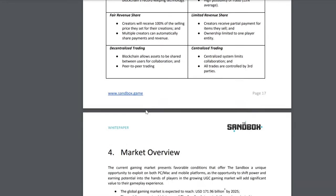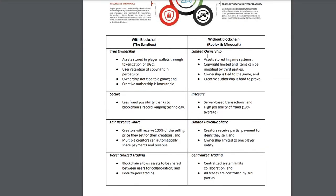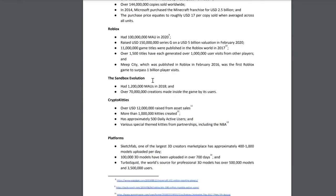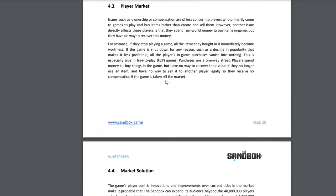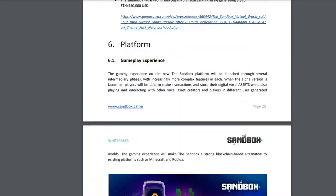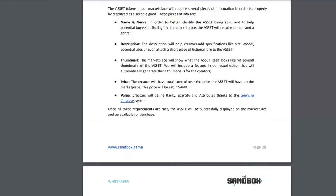So true ownership of in-game items. The big thing they're marketing is obviously true ownership. You actually own the in-game items. So it's a token that you get, versus, I guess, the assets being stored in the game. It's hard to prove ownership, yada, yada, yada. I get it, but I'd have to go through here and find if there's anything technically different about them. I don't see anything right now that's technically different about them. But something to keep an eye on.